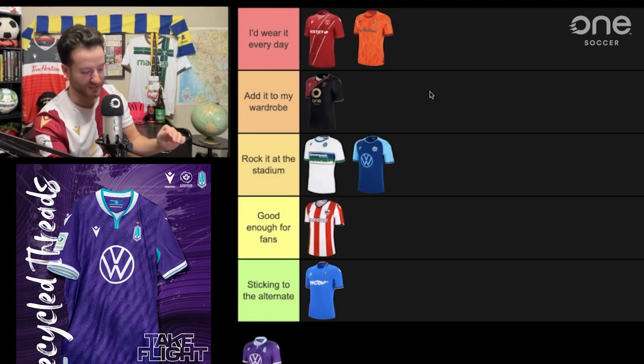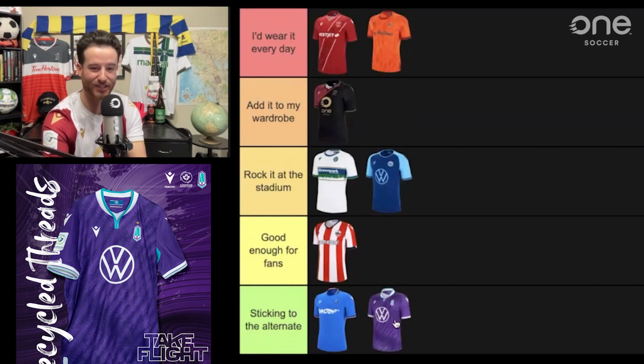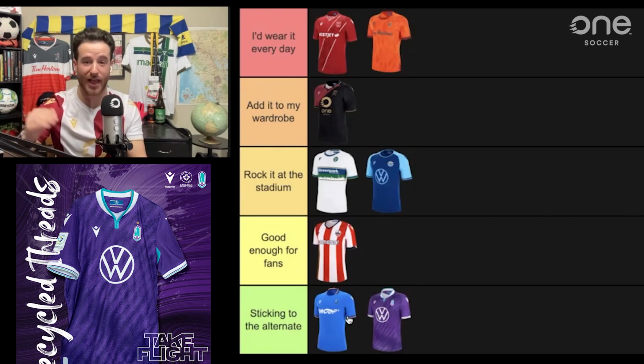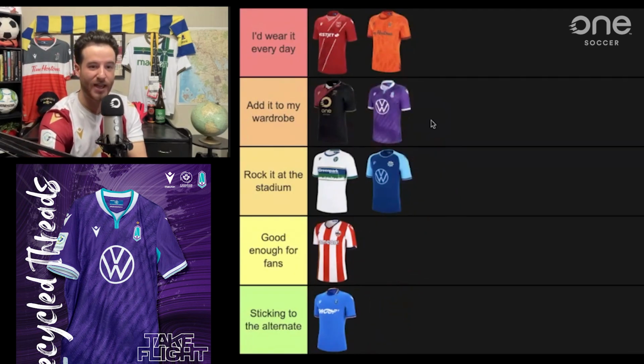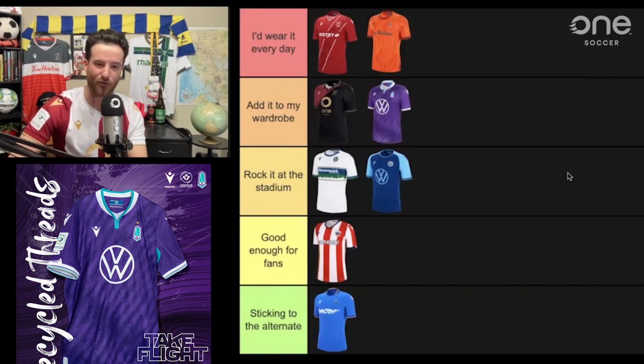So I'm going to keep this definitely 3rd. Let's see where I'd stick to it. I'm tempted to go here, and it's not because I hate it, but because of the wording of it, stick to the alternate. If they come out with a lagoon blue alternate, like we've seen them wearing in training, a lot of that teal everywhere, I would take that. I'd probably wear that one every single day. But in terms of our ranking system, I can't put it that low. Add it to my wardrobe, yes. Because it's purple, I have enough purple already. It would fit right in, but it doesn't get a nod over Valour for me.